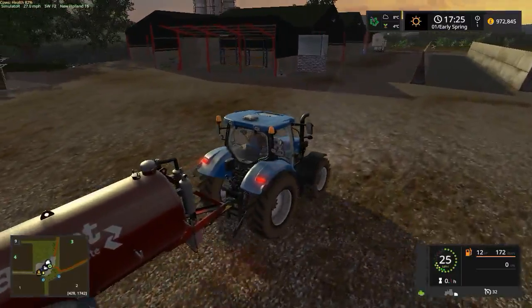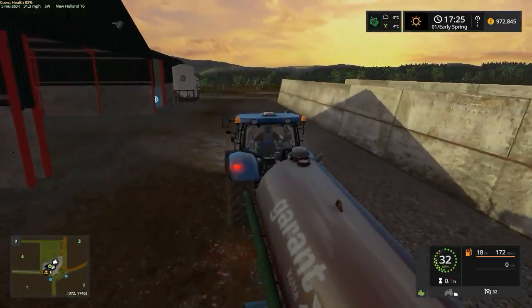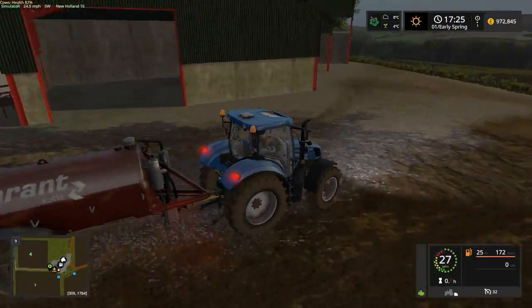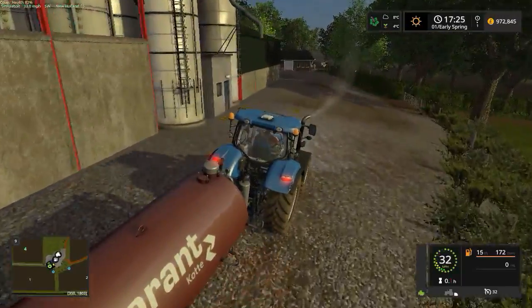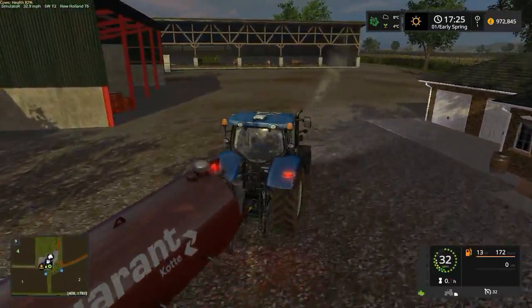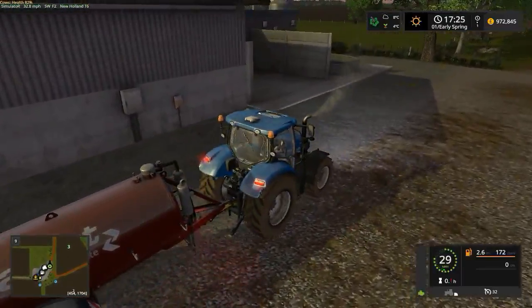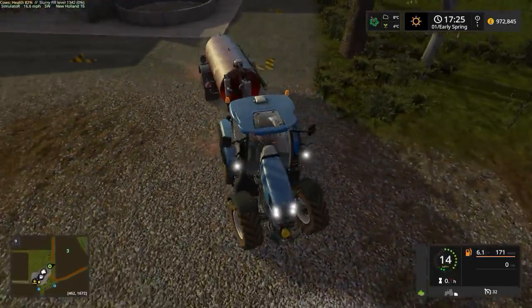Now, I don't actually know where this slurry tank is. This seems like its own self-contained farm, to be honest. Where would the slurry go? Yeah, this has got its own silos and things like that, so... Yeah, this is definitely its own self-contained farm. Possibly up this way. Yeah, here it is. So it looks like it's got something in it.